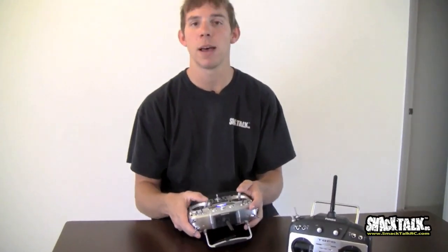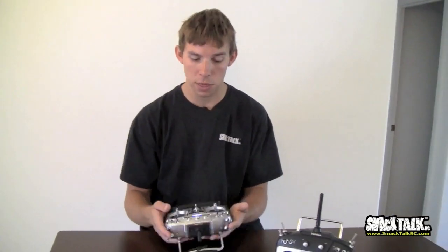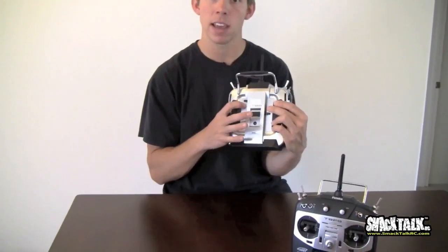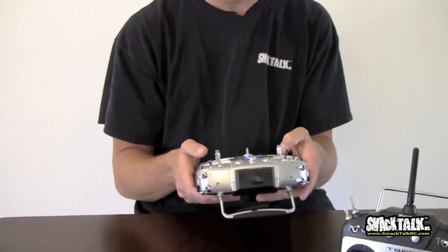Now this one does have nicer gimbals. The gimbals on this feel absolutely incredible compared to the 8FG. I mean, the 8FG has really nice gimbals. There's nothing wrong with them, but the ones on here are like butter smooth. It's unbelievable. You can even go in the back here and tighten them up or loosen them up to your liking. It just makes life a little bit easier.